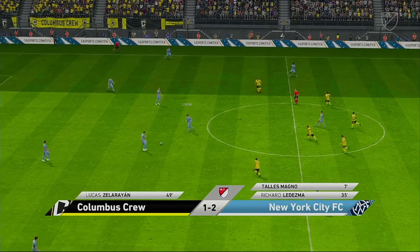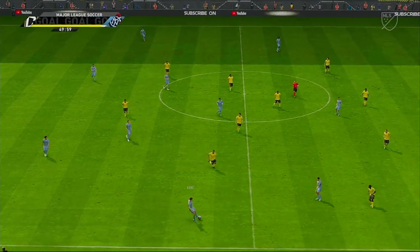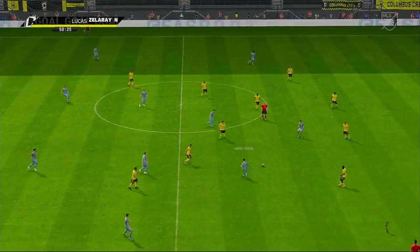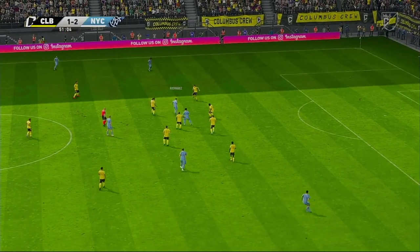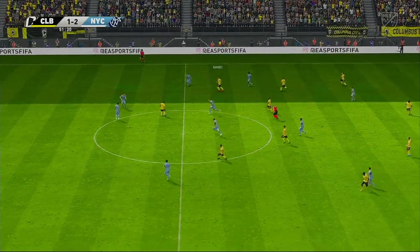So the ball is rolling again. 2-1 the score. What's going to happen next? Well, fine use of the ball. Good use of advantage by the referee. Well read to put an end to that attack.